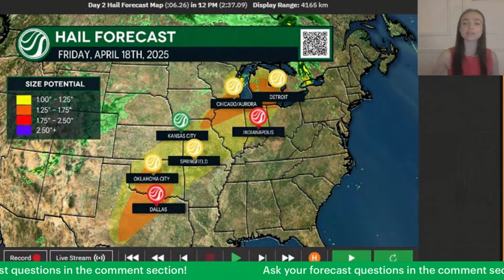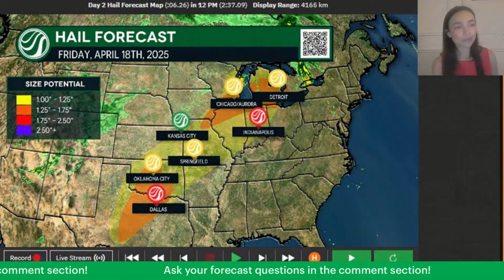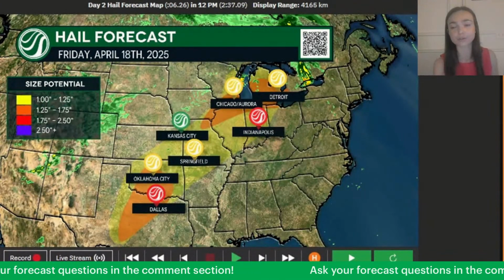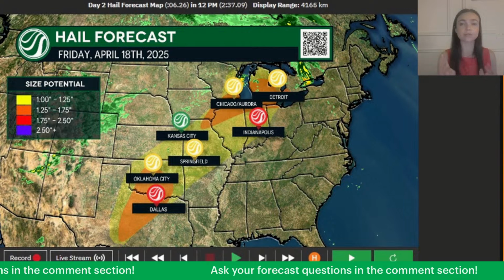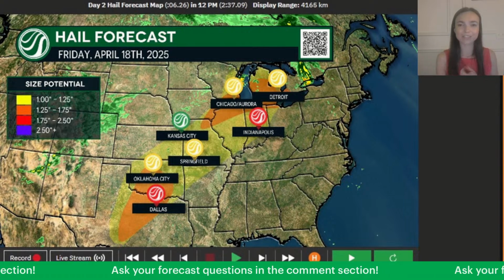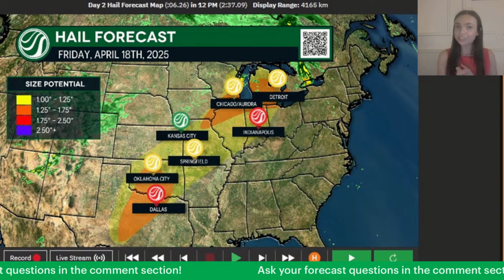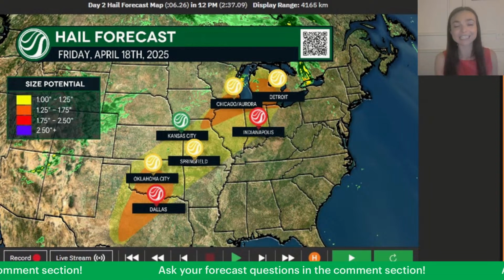So here is your hail risk for tomorrow. Again, as we get more information, this could always change. So make sure that you see the live forecast at noon tomorrow. We live stream on Facebook if it works. Facebook's been having issues here lately. That's not an us problem, that's a Facebook problem. But usually Facebook, YouTube, Twitter, and LinkedIn.